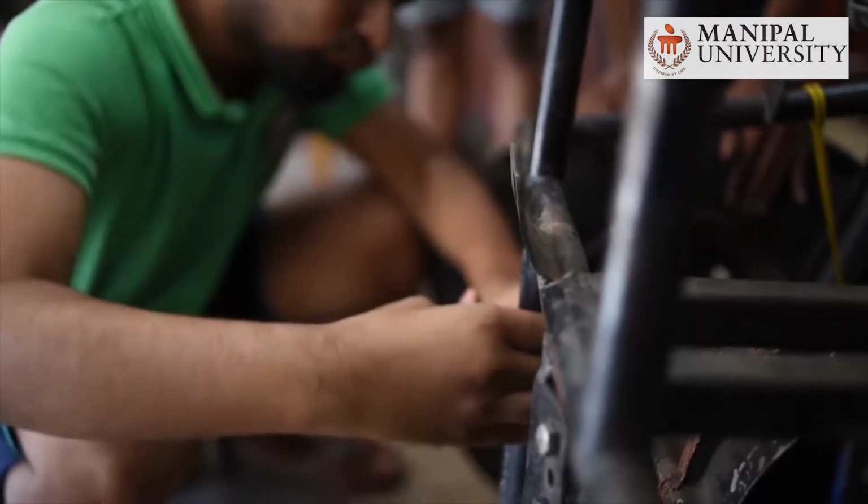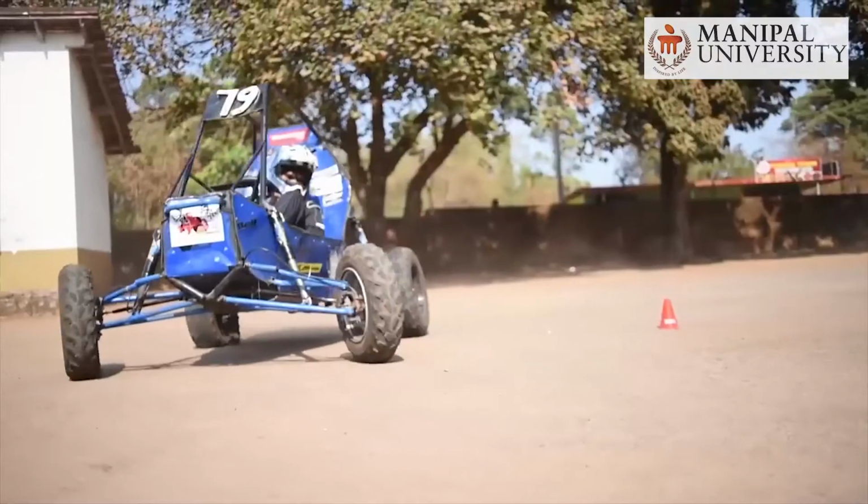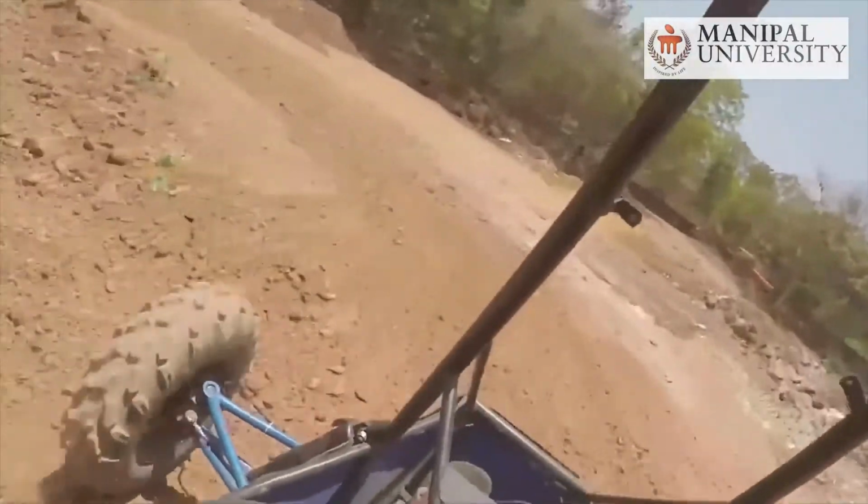The last phase is the testing phase. Our car was tested for 50 hours in various challenging conditions. Being strong and robust, it pulled through successfully.